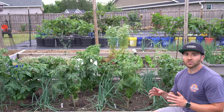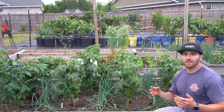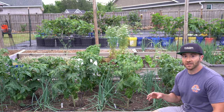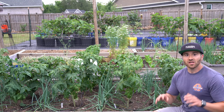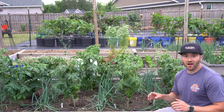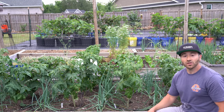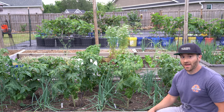And while in extremely buggy areas such as mine and points further south, it may be unavoidable to have some kind of insecticide spraying routine, you can greatly reduce that routine using trap cropping. And in other climates that don't have as much pest pressure, you may be able to eliminate a spraying routine altogether. All of the information that I'm giving you in this video came from actual studies done by cooperative extensions and universities. So make sure you check the video description because I will link to the studies there.